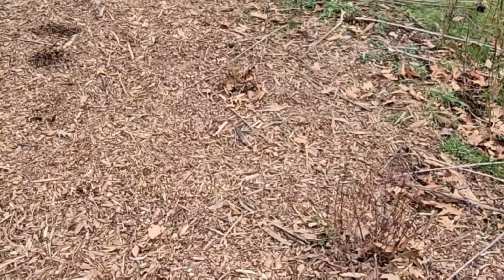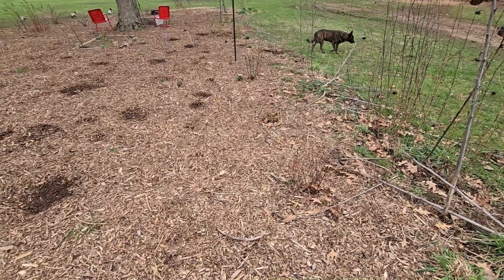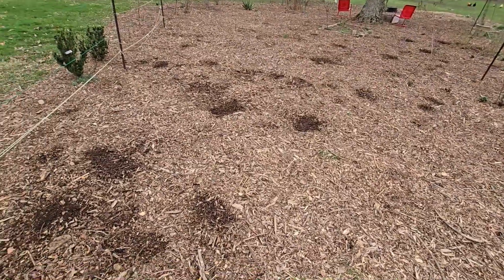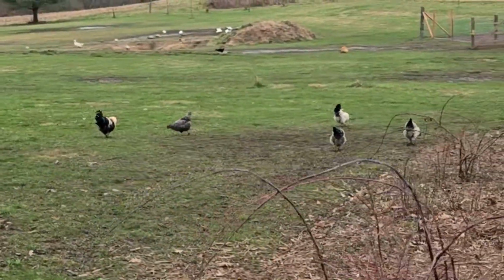And then along this edge we're starting a hedge of azaleas, and that's to bring in some early flowers so the pollinators can be drawn into this area. But as you can see, I really need to get the chickens out of here before I can make it look nice. Oh, Sammy, you gotta stay out of my garden.